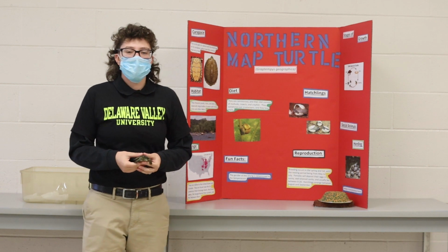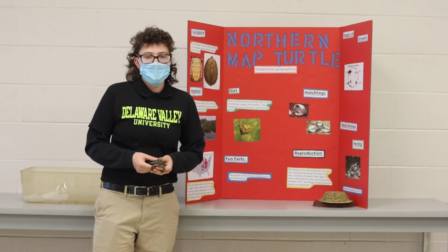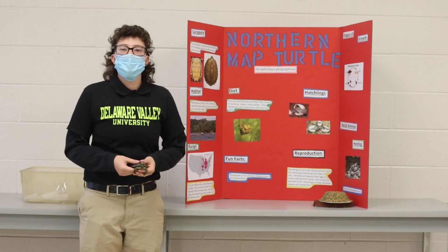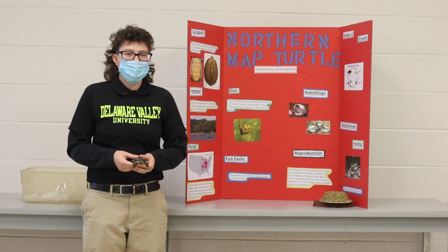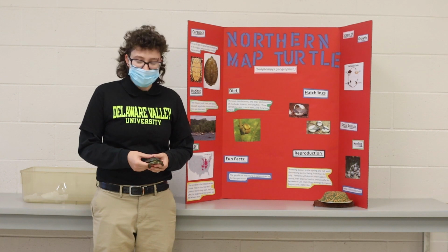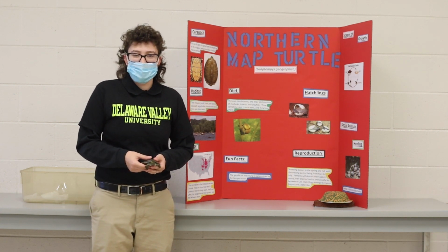Another thing is that the gender of the young is actually determined by the temperature of the clutch. So 77 degrees or so is going to lead to males, whereas mid to upper 80s is going to lead to more females. In between is kind of going to be a toss-up, but I think that's pretty interesting. There's only a few species where the temperature directly impacts the gender.